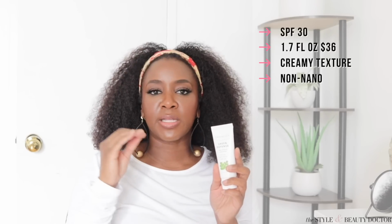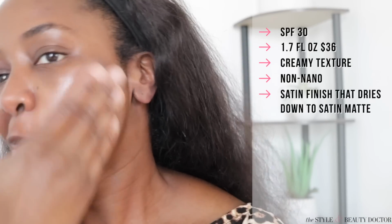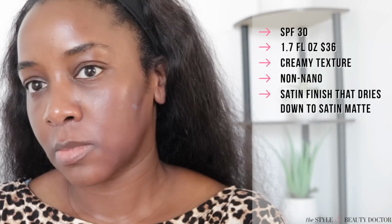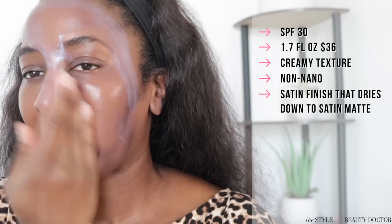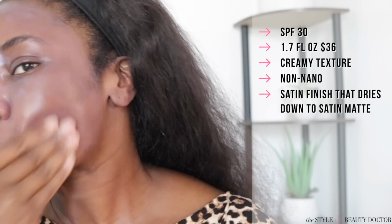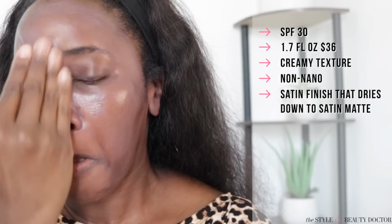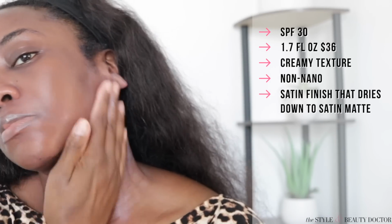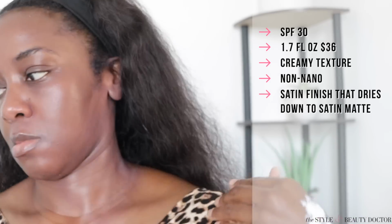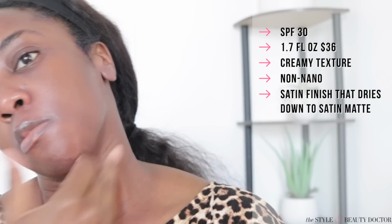I do like that it blends in nicely, doesn't drag on the skin, because some mineral sunscreens, you put it on and it's like... So this has a satin finish when you first put it on, so it does have a bit of a sheen to it. But as you let it sit and settle, it does have more of a satin matte finish. So if you're someone with oily skin and you're wearing something like this in the summertime, it might not be a bad choice for you. Depends on how much makeup you're putting on, what activities you're going to be doing throughout the day. Everyone's lifestyle is different.